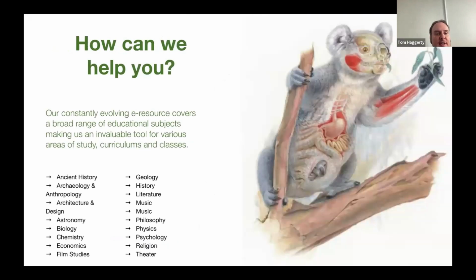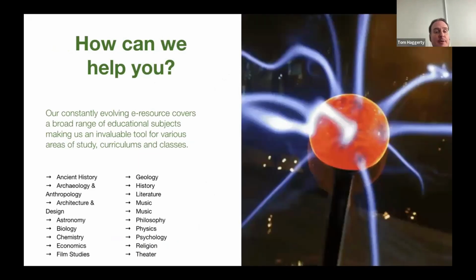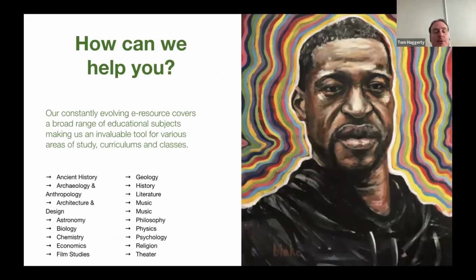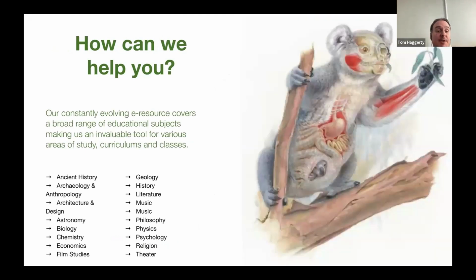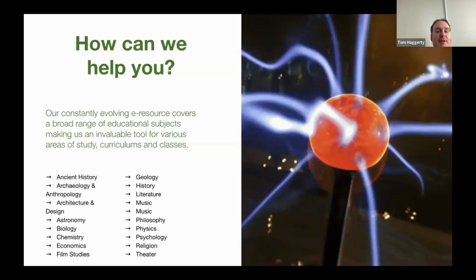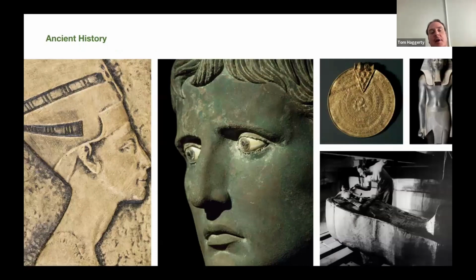So just to dig in a little bit more in terms of the range of content and visual content available via Bridgeman Education, it really does run the gamut of all curriculums and syllabus that today's students, today's teachers are involved with. You can see the headlines there, but we'll quickly just show you by subject some slides that really unearth the possibilities of Bridgeman Education. As you can see here with this ancient history slide, again, it runs the gamut. We have artifacts, sculpture, photography, you name it.